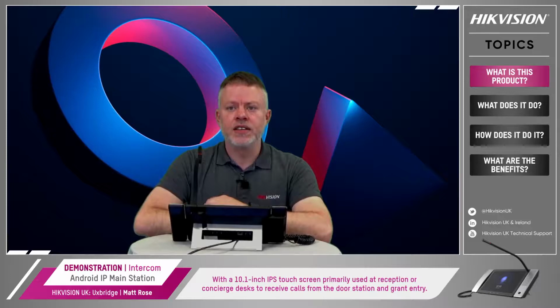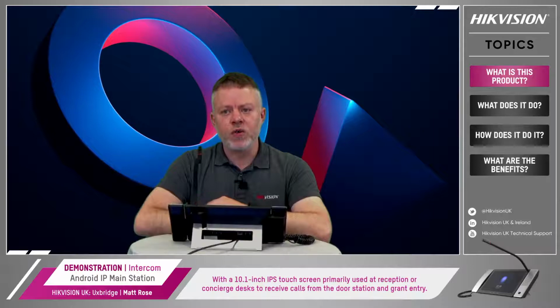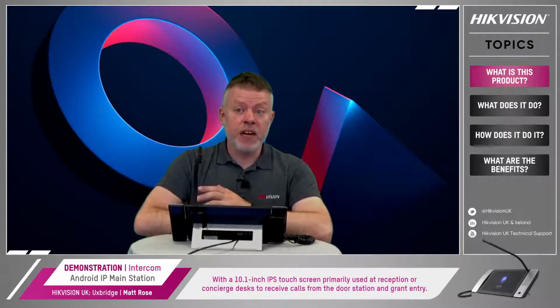Today we're looking at the new KM9503 series Android IP main station, which is part of our video intercom line. The main station is an updated version of our earlier IP intercom master station. The new version has an improved user interface which offers extra functions and capabilities. It's got a 10.1-inch touchscreen and is primarily used at reception or concierge desks to receive calls from the door station and grant entry. It can also be used to receive calls and alarms from other indoor stations, which might be located in the building's offices or apartments.